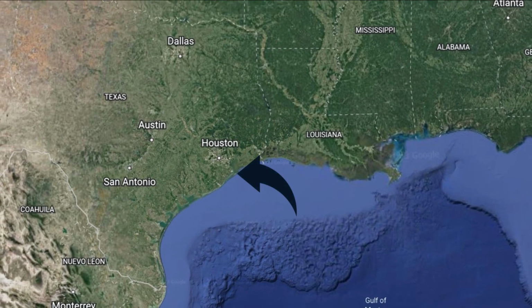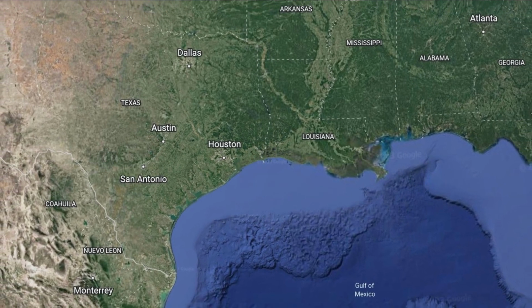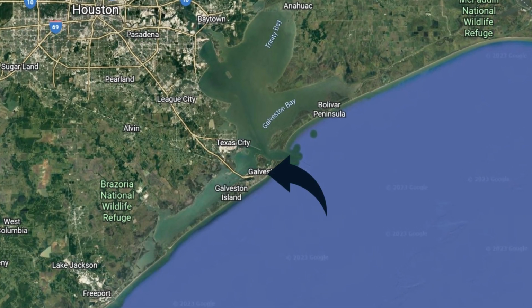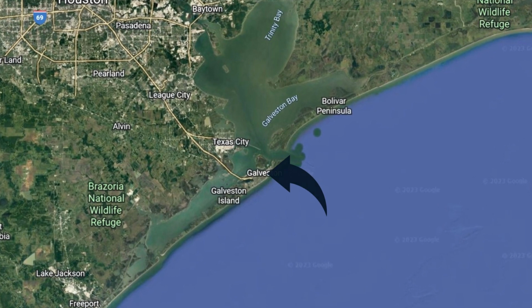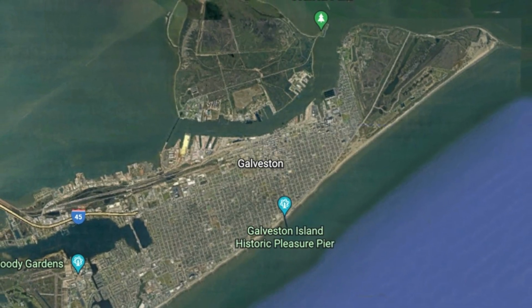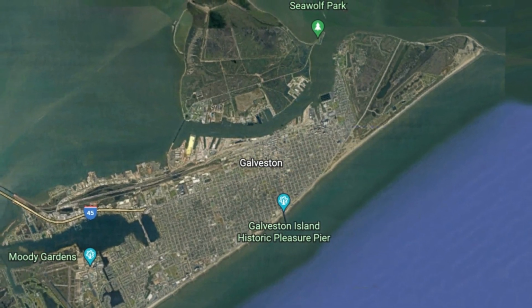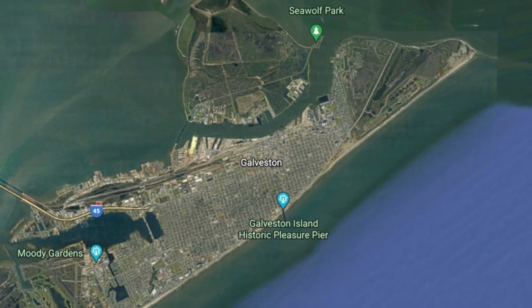Galveston, Texas is located in the Gulf coastal region of the United States in the state of Texas, approximately 47 miles southeast of Houston. The historic community is located right on the Gulf and is popular for beachgoers and history buffs alike. The best way to get to Galveston is by personal car, although the island does have a public bus system.